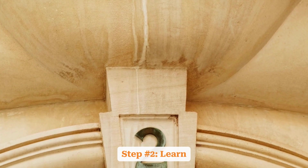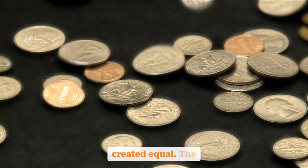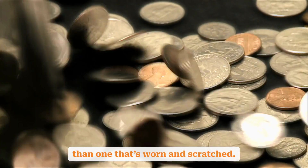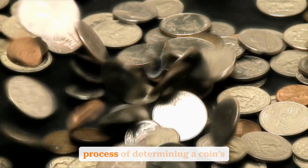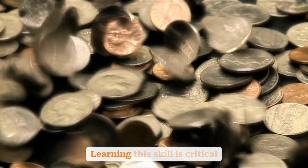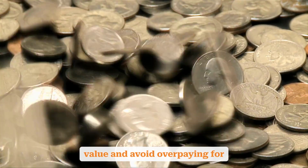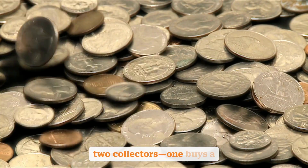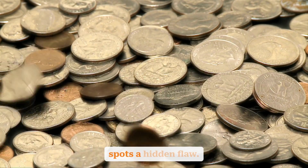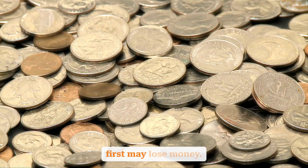Step number 2. Learn the basics of coin grading. Not all coins are created equal. The same coin in mint condition could be worth 100 times more than one that's worn and scratched. Grading is the process of determining a coin's condition, ranging from poor to mint state. Learning this skill is critical because it helps you understand value and avoid overpaying for coins. Imagine two collectors. One buys a shiny-looking coin without checking. The other uses grading knowledge and spots a hidden flaw. The second collector makes a smart investment while the first may lose money.